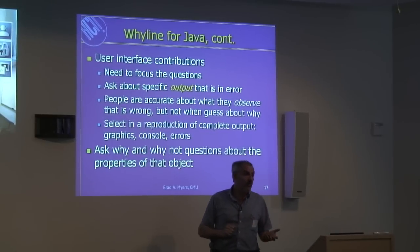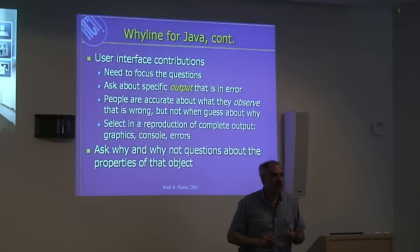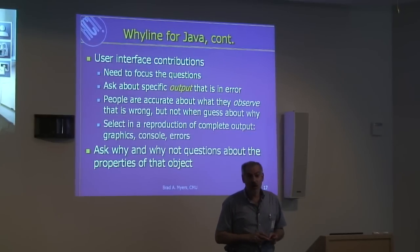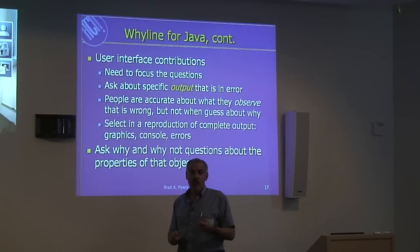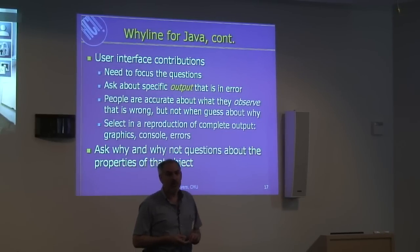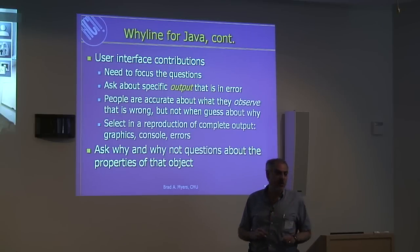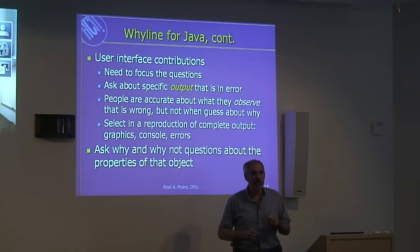And remember, we talked before about hypotheses. Well, isn't this a hypothesis? You have to say what you think is wrong. Well, we've observed that programmers are very good at seeing what's actually wrong. People don't have to make a hypothesis about what they see that's an error. They just have to hypothesize why. So we let them show the system what's actually an error and use that as a way of focusing both the questions that are asked and the answers.